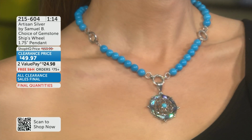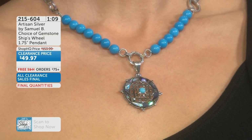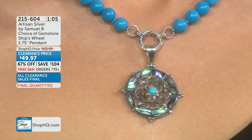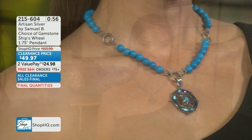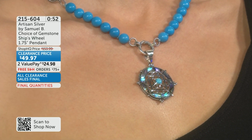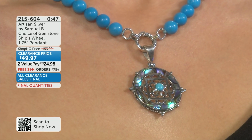We used to have hours devoted to Sleeping Beauty turquoise, and nowadays, so sad. It's impossible to put together one hour of Sleeping Beauty turquoise because it's an uncommon, super collectible, natural gemstone. No treatment, natural glow. That's the robin blue that you want, that sky blue color that you want.